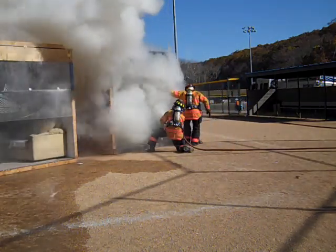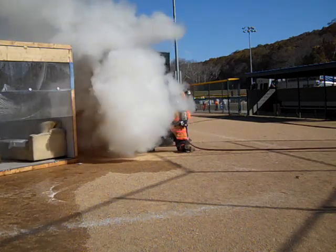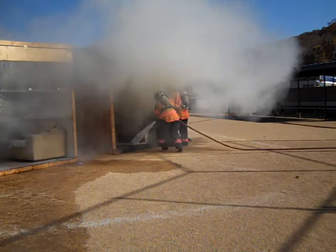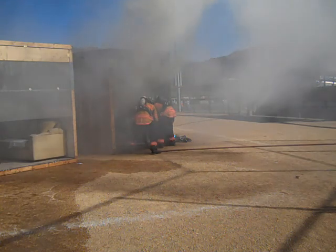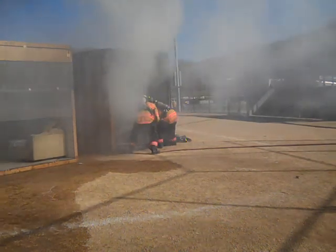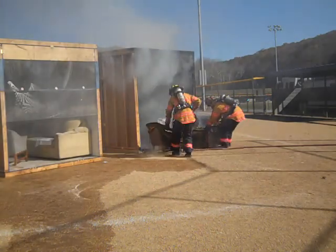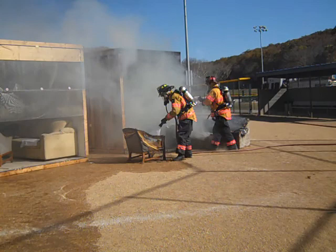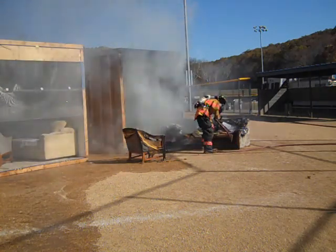In the United States, we've done a great job when it comes to hotels, when it comes to industry, when it comes to businesses of requiring sprinkler systems in those structures. Where we haven't done a great job is sprinklering our homes. For the small cost it takes to sprinkler our homes, you can see the difference. Virtually no damage to the room on the left, and the room on the right is completely damaged in less than 3 minutes.